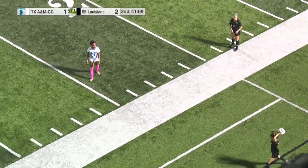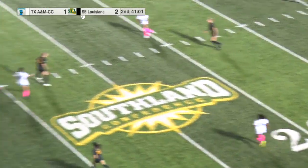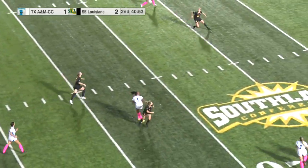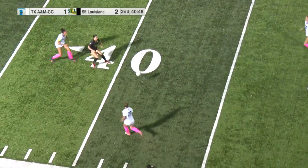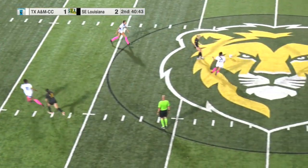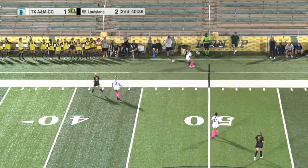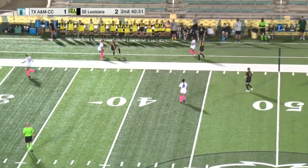That was off of Maggie Murray, who now is pressuring O'Neal. Jones with a long ball. And now Crump returns the favor. Southeastern wins the header, though, and Jones puts her laces through it. That's great defending, though. It's confident defending. Get the ball out of danger and let it fall where it falls. Jones now a bit of a loose pass, but possession will stay with the Lady Lions.